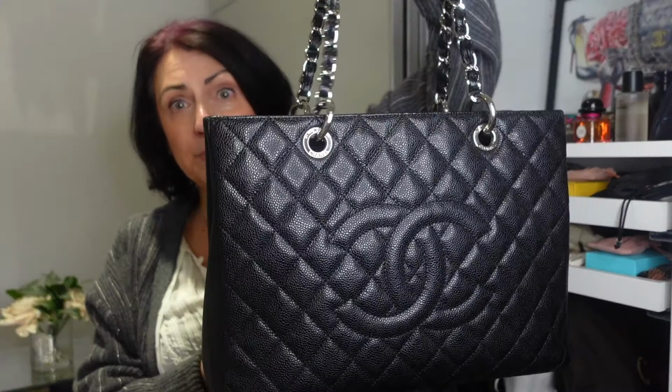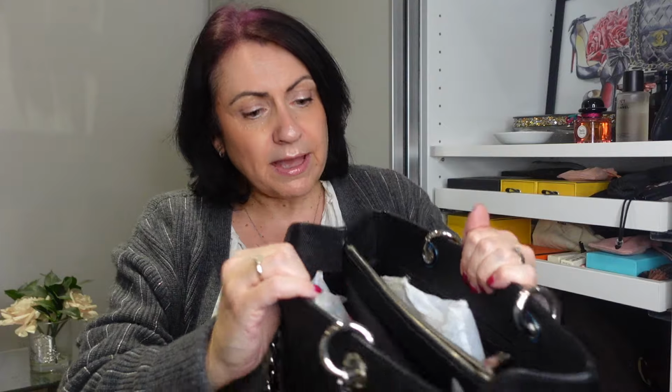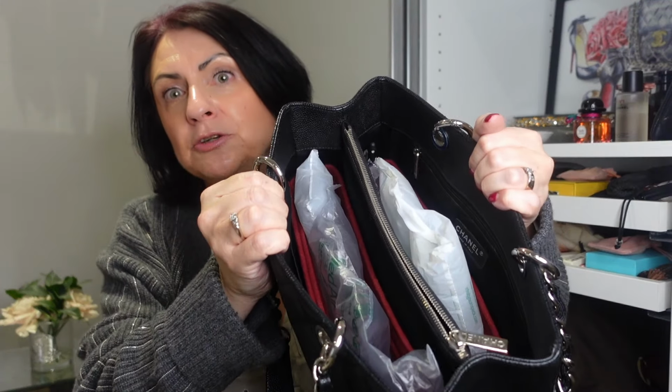It's quite heavy, this bag. If you're not familiar with it, because I know it's a bit of an oldie now, I have got it stuffed and I've got an organiser in it, but it has two compartments.